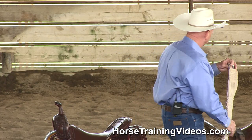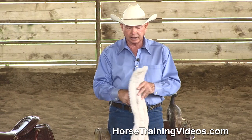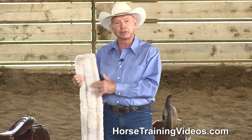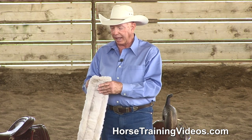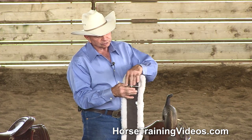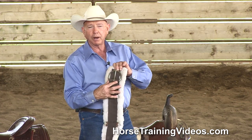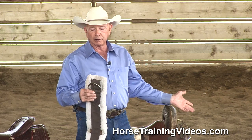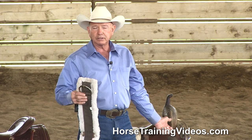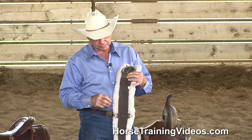The other type of cinch is a nylon backing, and it's got fleece. Some companies call this wool back, but I like it because you see where the buckle is, and the cinch goes past the buckle and protects the horse from the buckle. So you don't have the problem of the buckle irritating the horse, rubbing the horse like you do with the other cinches. Now here's the problem with this type of cinch.